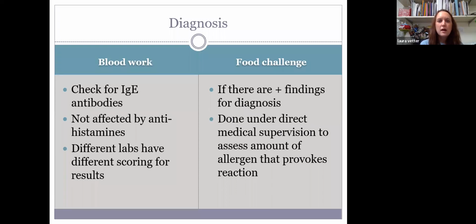Also, blood work can help to diagnose food allergies. There is a caution that I will talk about regarding blood work though. So the blood work will look for the IgE antibodies to specific foods. And many times people will get a whole panel of food allergens tested, and it's not affected by antihistamine use. So you can use an antihistamine prior to it.